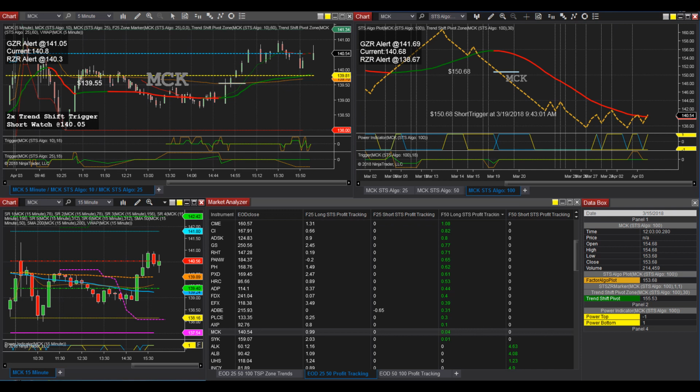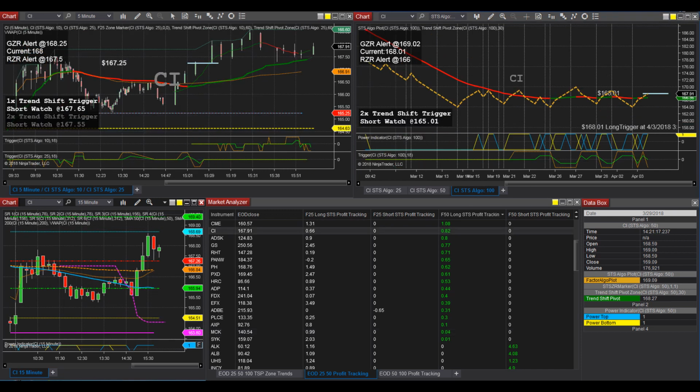Last stock, this is CI, chopping sideways here since the 15th, range bound in this $2 or $3 range, and it's gone in and out, in and out. When I find this, the name of this is a trend shift pivot zone. Here's a trend. We're trying to shift, and it gave a signal one time right up here, right here actually. It hadn't broken out yet, still stuck in this. When I get a flat line here, this is a range bound stock. I need some more momentum before I can take this stock. That's on a big time frame.